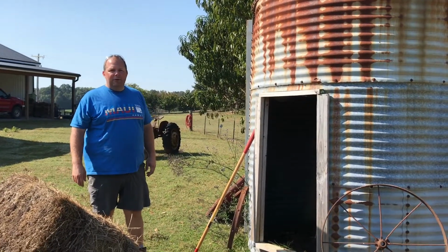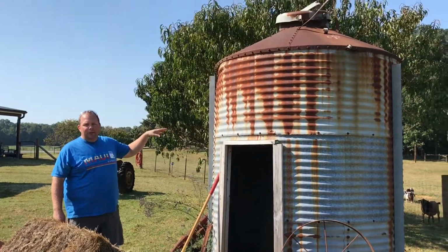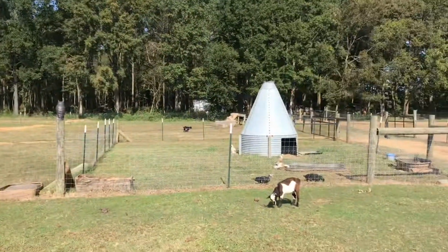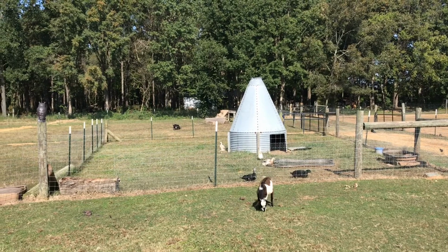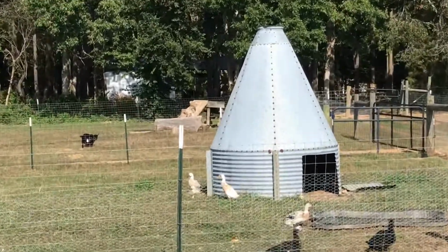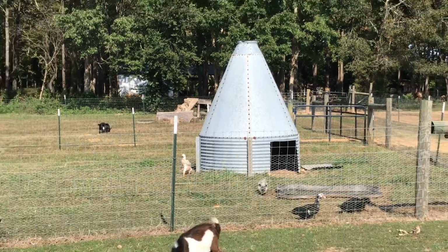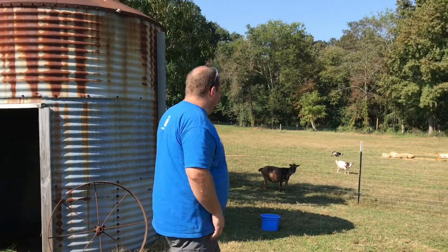So here's our little silo we built. All this is a grain bin that we cut the bottom off of. We actually repurposed the bottom. If you look over here in the duck pasture, we flipped it upside down. We took the legs and drilled down 3 foot in the ground, and then put the legs down in the ground and bolted it back to the bottom of the silo. That way, when you got bad weather or something, it doesn't blow over. We had a plan to paint that thing, but we never did.